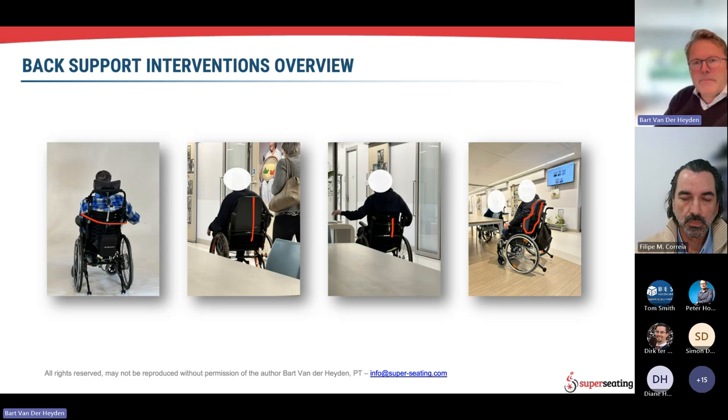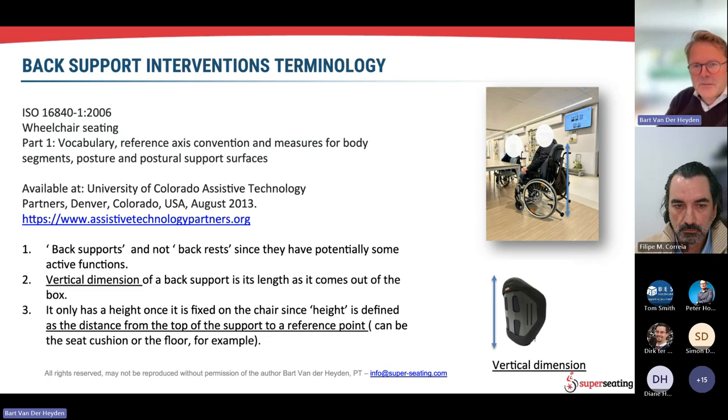So Bar Interhar pointed out that we have to use, first of all, the right terminology. Of course, I wouldn't dare to disagree with him, and I think it makes a lot of sense. We don't talk about back rests. We talk about back supports, because a back rest is basically a support, but it doesn't necessarily point to the function of the back support. We want a support of the back. We're not talking about a rest. A rest is just something that has no specific or active function.